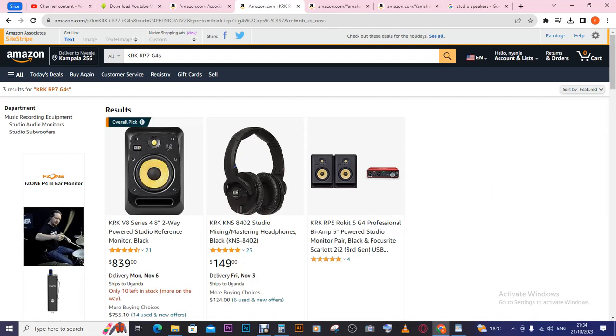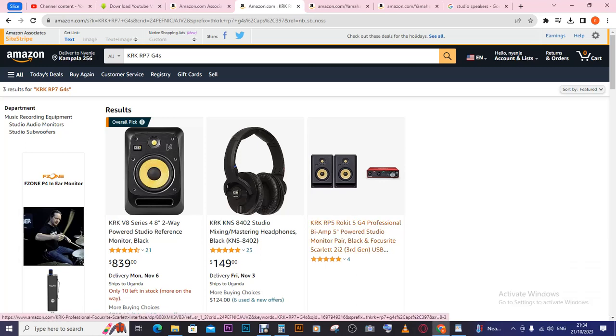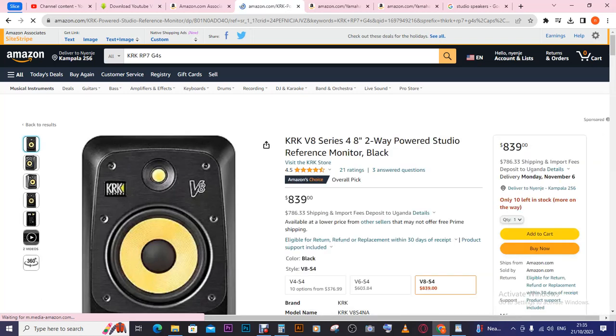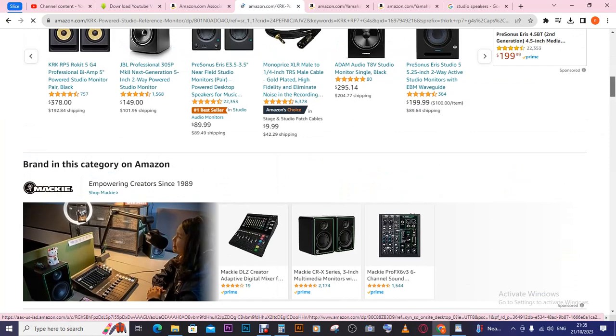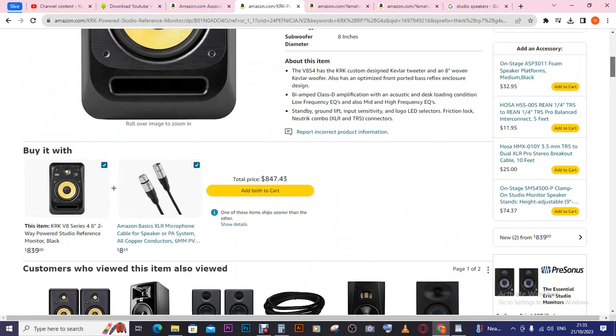If you are buying on Amazon for another country, you can choose to buy from maybe the USA and import them to any country you are in. They are wonderful speakers, and if you do not find this one, you can try their speakers in different series. Let us go for this one and read about what they have to offer.